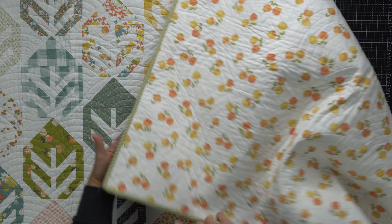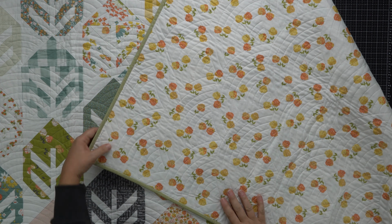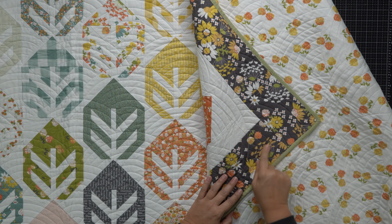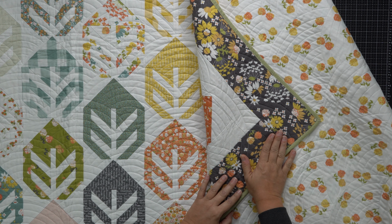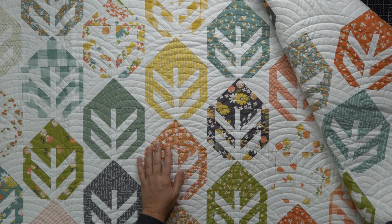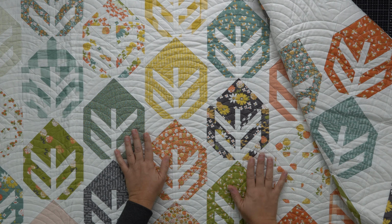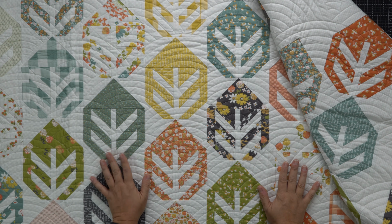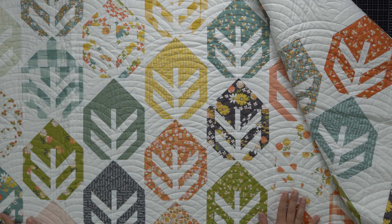The backing is the clovers on white, and the binding is the green pin dot, which is such a nice contrast against that larger scale dark floral there in the border. And the quilting design is a Baptist fan. This is another one that I go to often. I just think it looks so pretty on so many different quilt designs. So a Baptist fan for the quilting on this one.